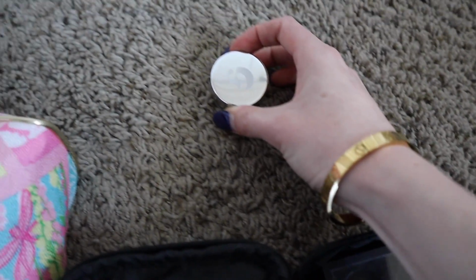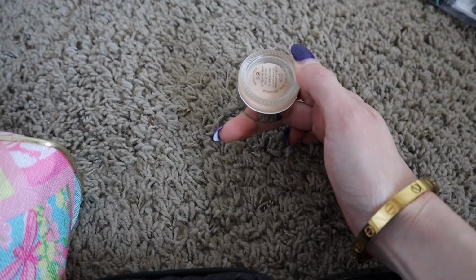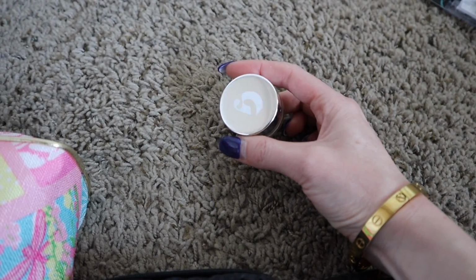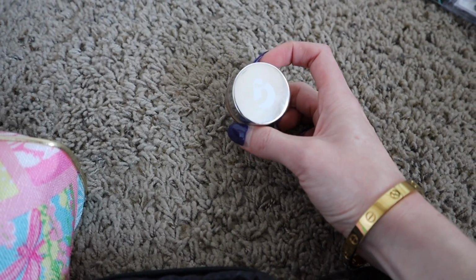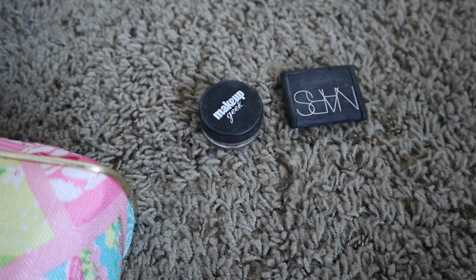And then I also definitely need to part with this. This is the Glossier Stretch Concealer. This is just not my vibe. If you have dry skin and you like an everyday makeup look, this is for you. I just don't have a use for it. And then these 2 things, I actually was thinking of this and looking for this the other day, and I thought, oh no, I got rid of it.